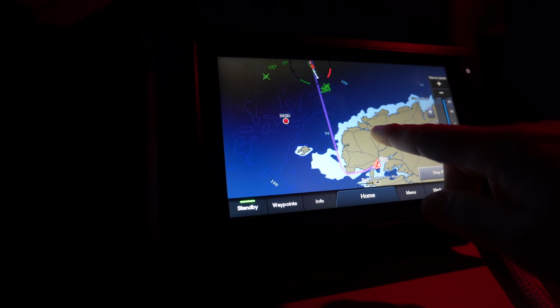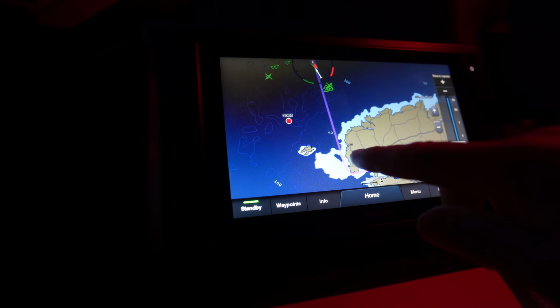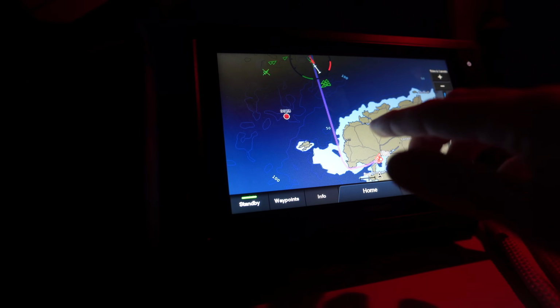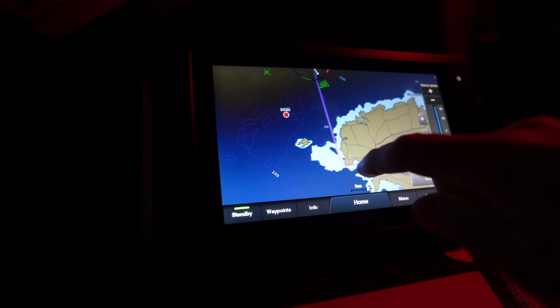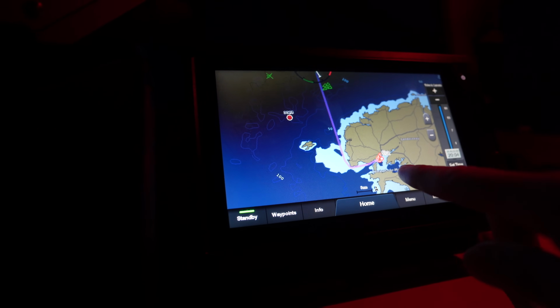Our timing in terms of arriving at the narrow bit down here with the current is looking pretty much perfect if we do 4.5 knots through the night. We'll still get here when it's dark, but I hope that's not going to be an issue, and then we should be in Brest around 8 or 9 in the morning. Now it's just a matter of leaning back, relaxing, cranking up the audiobook, and getting through the night.